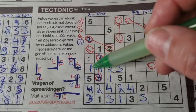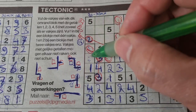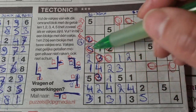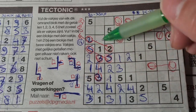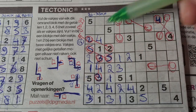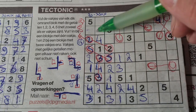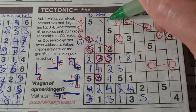Two numbers left in this area for numbers 2 and 5. We have a 2 there, no 2 there. 2 should be here and a 5 goes there. And this box is connected with that box, so it should also be 5. One box left in this Z construction for number 4. These two boxes can be 2. These two boxes can be 4. So the 2 and the 4 go in those two boxes as a pair.